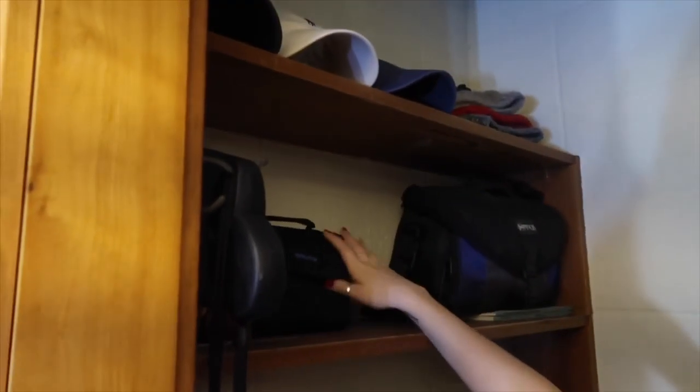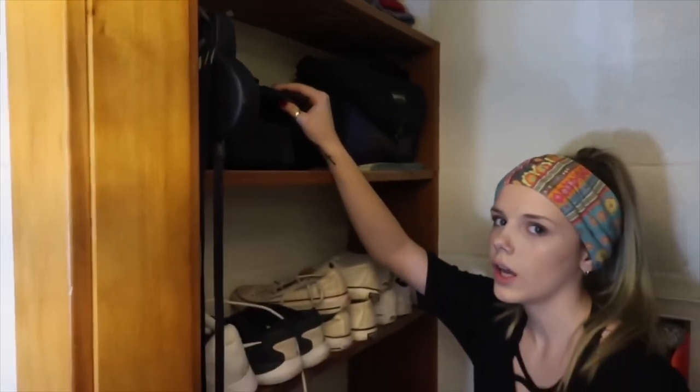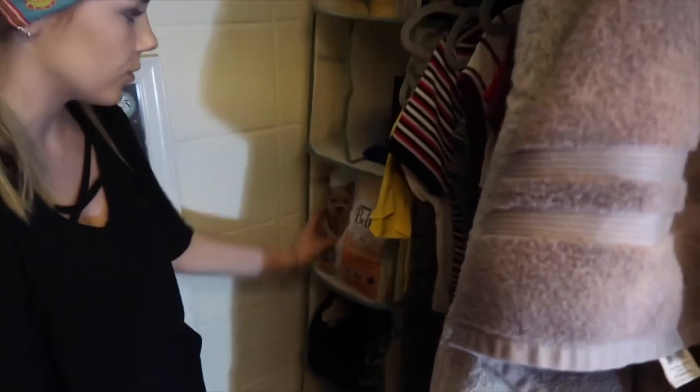So currently I have all of my shoes here. This has turned into my shoe closet. Also, I have all of my film stuff here. Obviously, I'm using my camera right now, so it's not up there, but usually it is. And then all my hats are up on the top. All of my summer clothes are right here, but then these are Sammy's cubbies. So it has his sweaters here, it has his food right there.